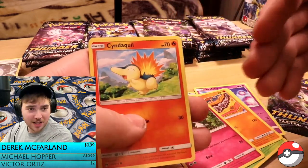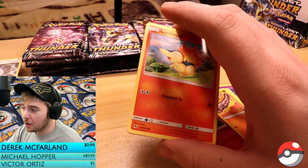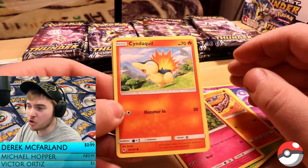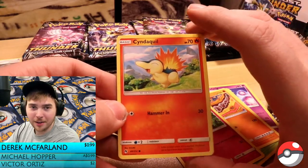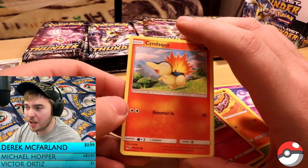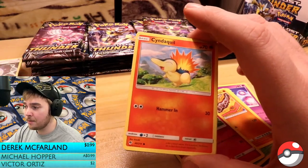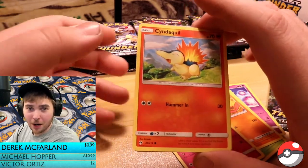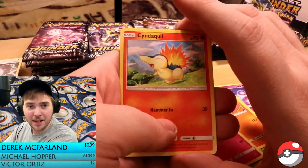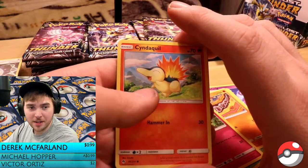And this is what attracted me to this set. Like the Vivid Voltage set that we've been opening up, or that we did the last two streams, is really cool. But I like sets that have Pokemon that I really love in them. And this just hits me in the nostalgia hard. Cyntaquil. And there's a lot of Pokemon from Gold, Silver, Crystal, that second generation. And that's what made me want this set. And we need some more. So we're going to need more than one booster box, guys. We're going to need a couple more to build this set. It just sucks that they're expensive. Well, more expensive than the newest set anyway.